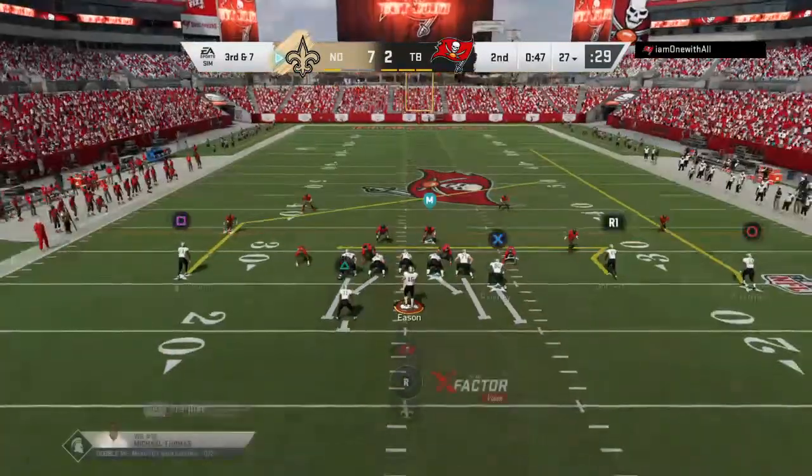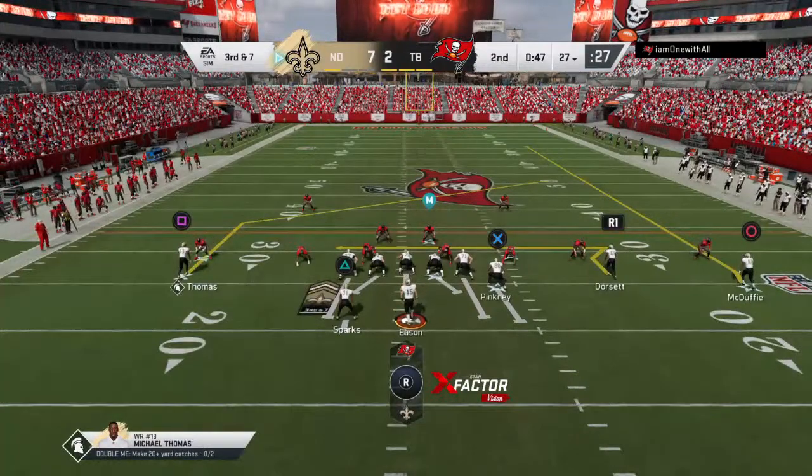And the box with an extra defender in the secondary now on 3rd down.